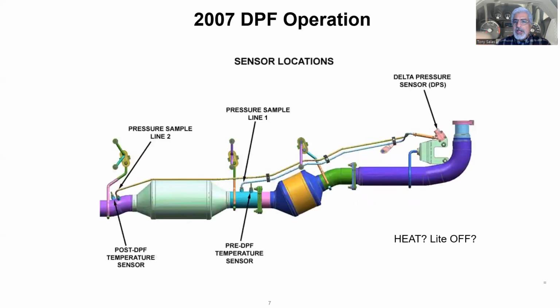Now, we introduced the aftertreatment earlier on in part 1. We said that there is a diesel particulate filter, which is this guy right here, and then we've got an oxidation catalyst. What we didn't talk about is the sensors we see here. This is a plain Jane simple Duramax LMM 2007 to 2010 GM truck. And what we are seeing here is your downpipe coming off the turbo. And there we can see our first component was our diesel oxidation catalyst. And then we've got our diesel particulate filter.